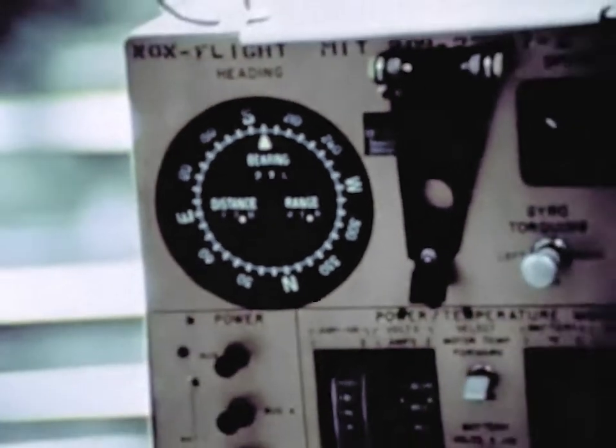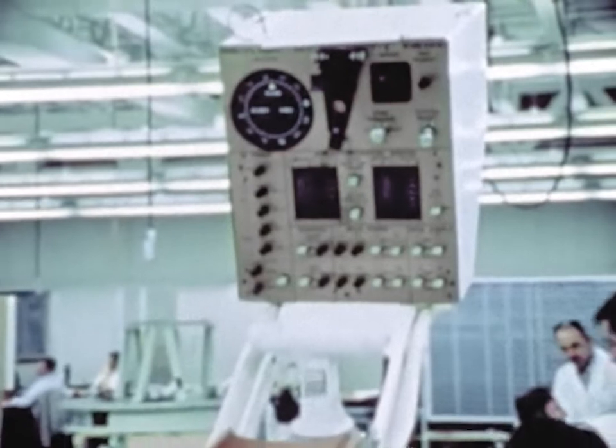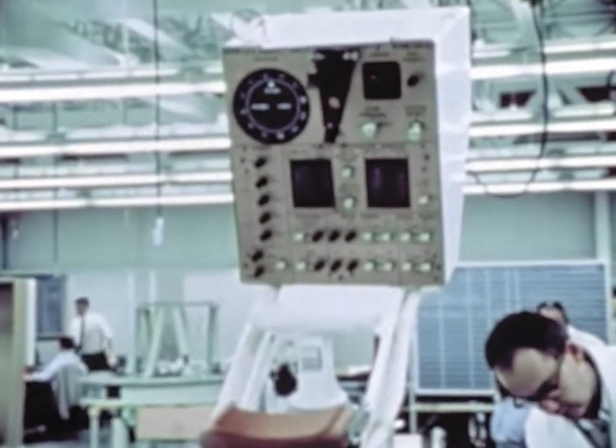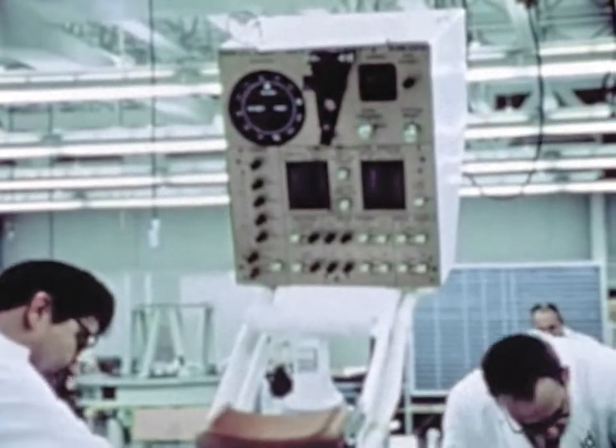Other systems were also being developed. For example, a simple navigation system, which would allow astronauts to drive beyond sight of a lunar module and yet be able to return to it by the most direct route. The system works by recording direction and distance traveled from the starting point.